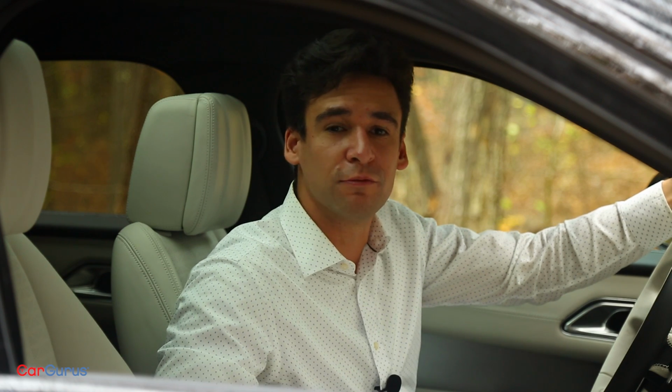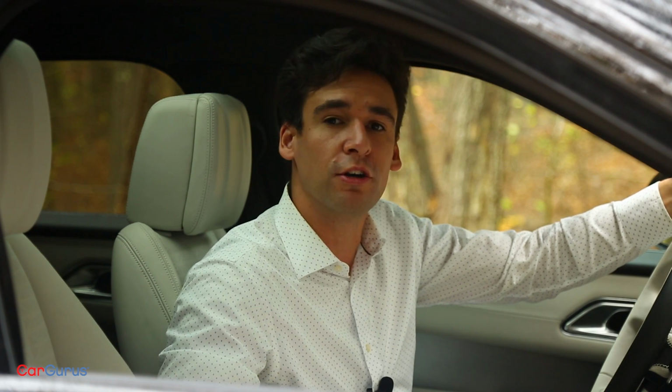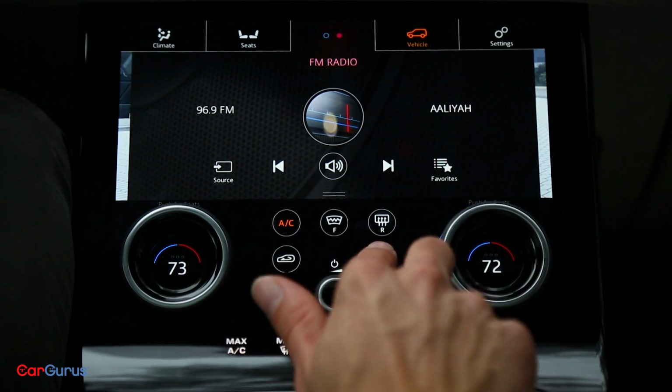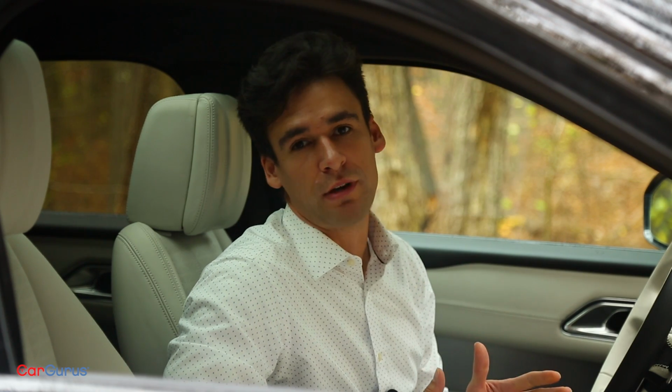And in the process of removing these physical dials and switches, Land Rover has made some formerly simple tasks like adjusting the fan speed a lot harder to use. And then without any tactile feedback from these switches, you don't really know if you've activated something or not. But there's no question this is an attractive design.